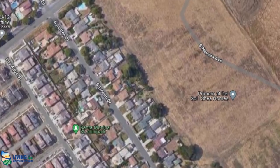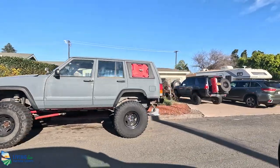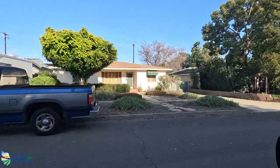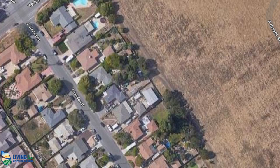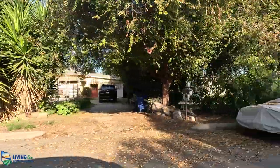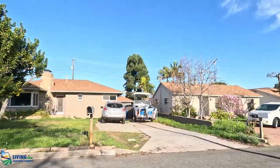Backing up to the Del Sol community on Linden Drive, you'll find charming homes dating back to the 1950s, and they're situated on spacious 9,000 square foot plus lots. While these homes offer generous yard spaces, it's worth noting that most of these properties are not updated, with homes starting in the 700s.